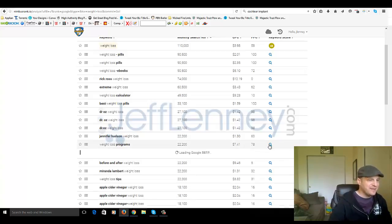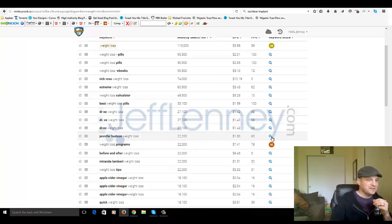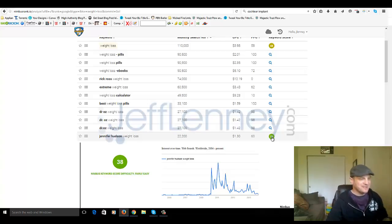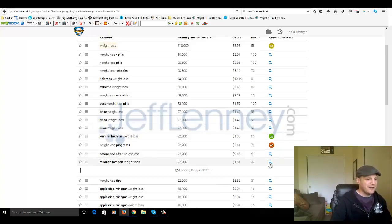So if we click on the magnifying glass, it's going to show us how competitive that keyword is to rank, how hard or easy it's going to be. When it's green, that means it's going to be pretty easy. When it's red like this, it's going to be a bit more difficult, or orange that is. And when it's a darker green like that, it's going to be a bit tougher, maybe medium, for example. Let's look at Miranda Lambert weight loss.